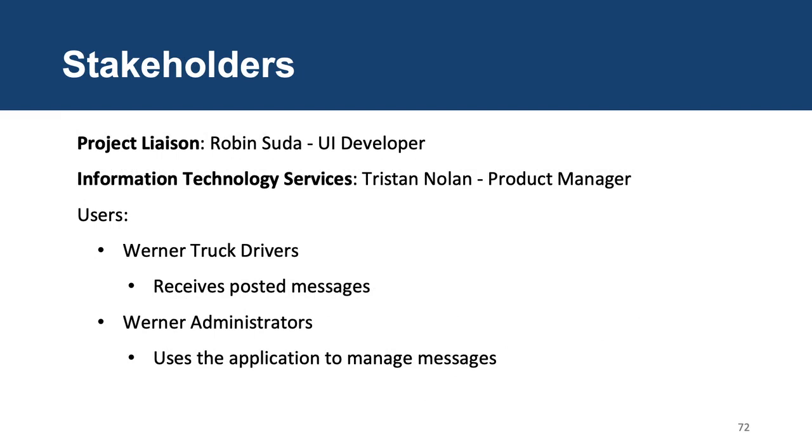So then getting to our stakeholders, our project liaison, Robin Suda, who is a UI developer for Werner Enterprises. Our IT services was Tristan Nolan, who is a product manager for Werner Enterprises. And the users we designed our module for were the Werner truck drivers who received posted messages and the Werner administrators who used the application to manage messages and create new announcements.